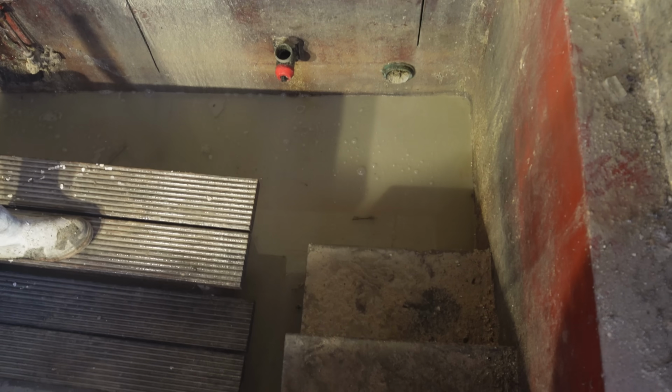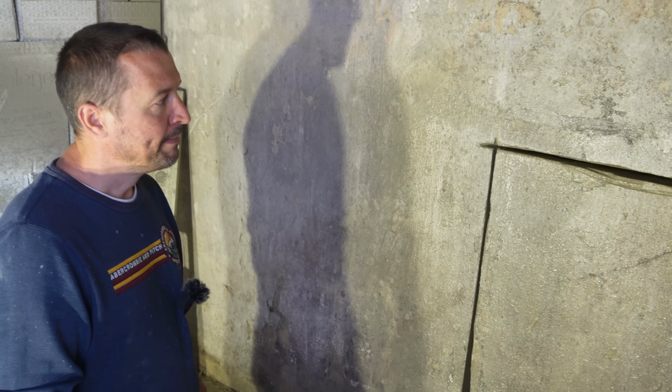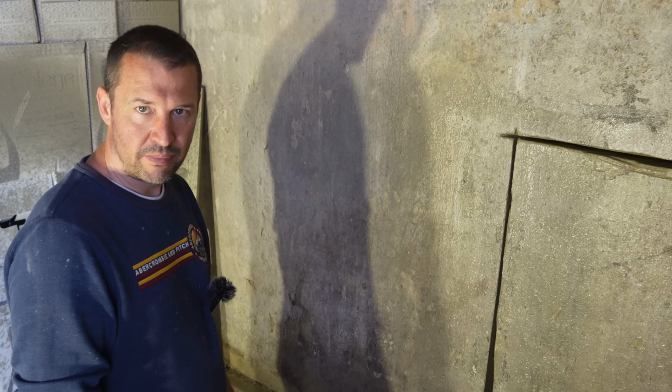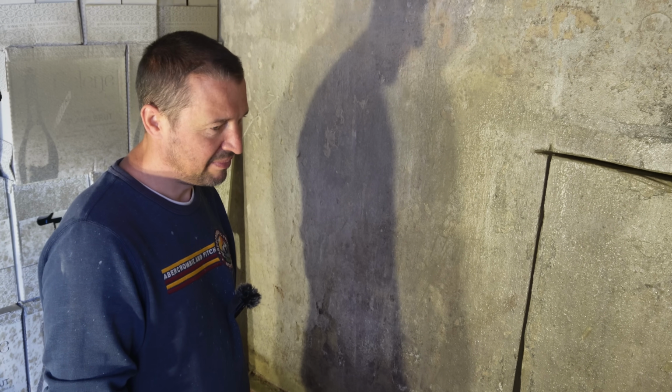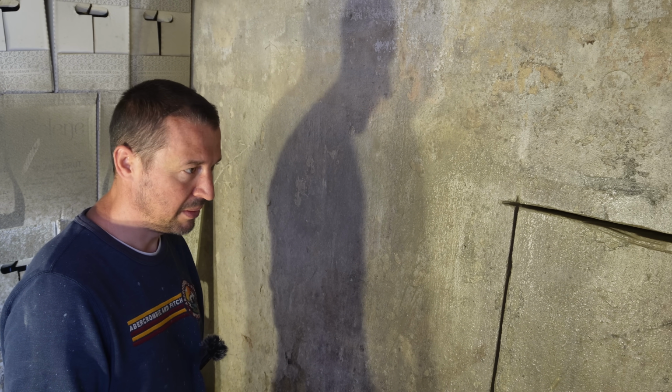I might put a little gate on there at some point to stop anybody getting in. And of course it's locked up, but you never know. So you might be thirsty in the middle of the night and I won't have allowed you to come in. Yeah, I can sneak in whilst you're asleep.